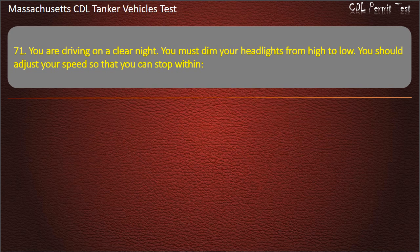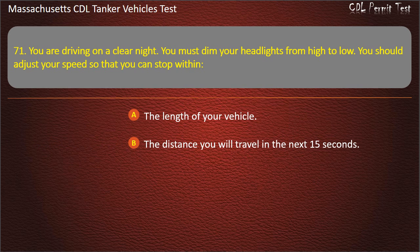Question 71. You are driving on a clear night. You must dim your headlights from high to low. You should adjust your speed so that you can stop within the length of your vehicle, the distance you will travel in the next 15 seconds, the distance you can see ahead. Answer. The distance you can see ahead.